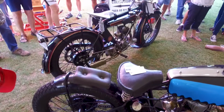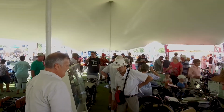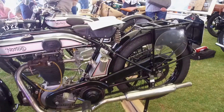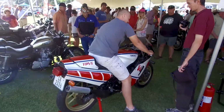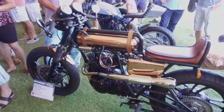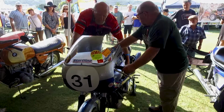The people we managed to put a bike together. Built the bike and I've been riding and campaigning it in the HMG class.